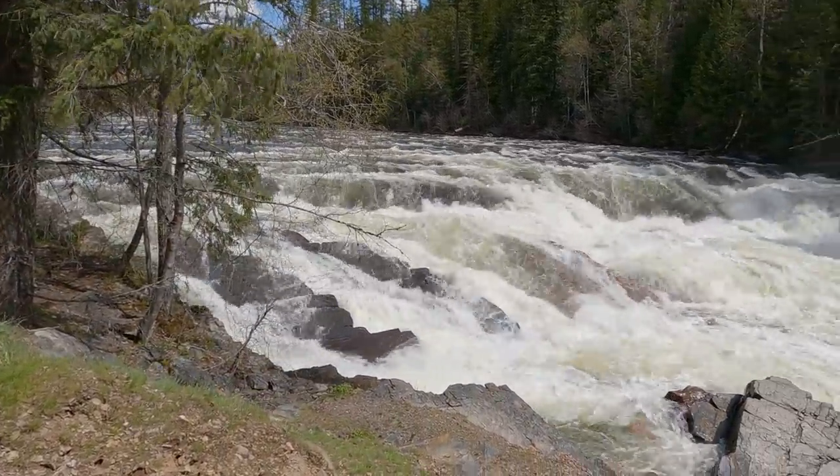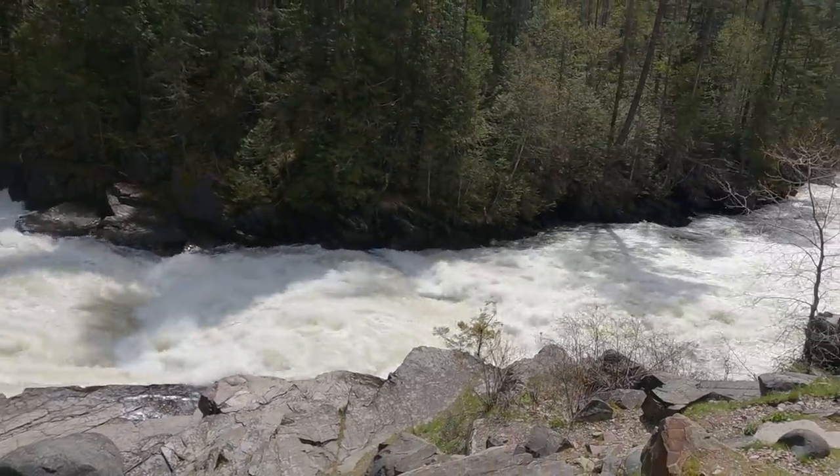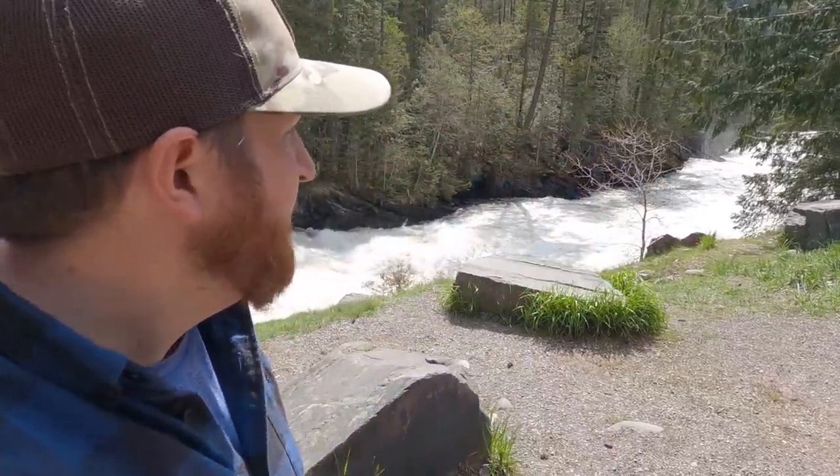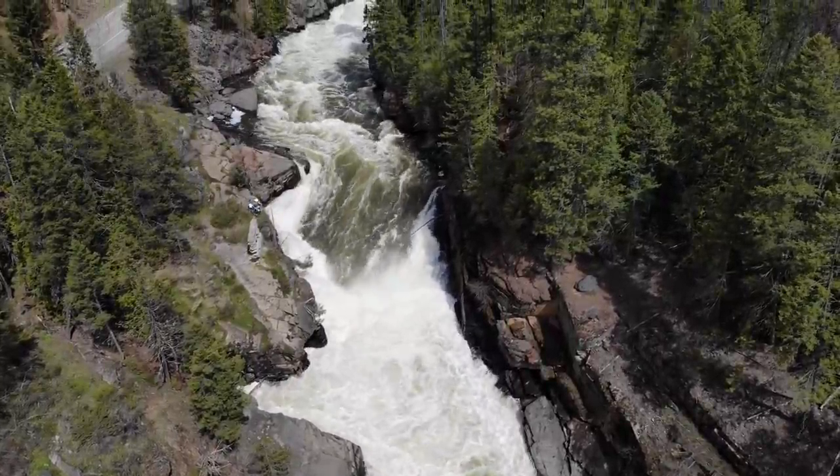Okay, you guys, we're out at the falls here, and man, it is crazy. This river is running really fast and it's super high. Like I said, there was somebody that just lost their life on this. And I don't know if they tried to run this here fall or what, but you gotta be careful, you guys. But man, it's beautiful. It is really beautiful.